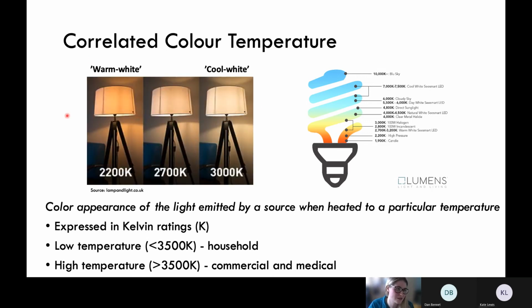So here's a lamp that is 2200 Kelvin, and then here's a lamp at 2700, and here's 3000. You can see quite evidently that it's a lot more orangey glow when it's a warmer light, whereas it's a lot harsher, whiter light when it's a higher Kelvin rating. Quite often the lights that you see in hospitals, those really harsh white lights, are a cool, high correlated color temperature, or a cooler light.